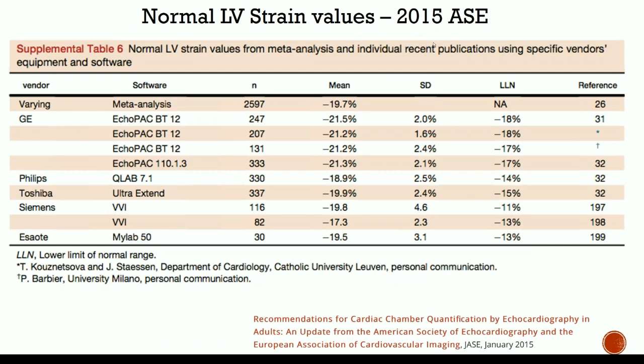This is from the latest 2015 American Society of Echocardiography guidelines. The big thing for strain echo, and now with speckle tracking, is that each company and software package does it slightly differently. Some measure more endocardial speckle tracking, some do mid-wall speckle tracking, so there are some slight differences in how they do the speckle tracking.